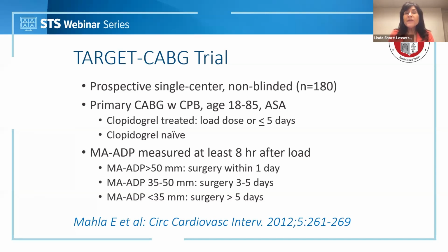And what these investigators did is they studied the TEG platelet mapping assay. Now, for those of us not familiar with what that is, I will quickly summarize to say that the MAADP is a measure of the responsiveness to Plavix. So if the MAADP is high, the patient has very normal or responsive to ADP platelet function. And if the MAADP is very low, the platelets are inhibited and are affected by the Plavix or clopidogrel.